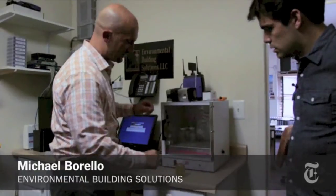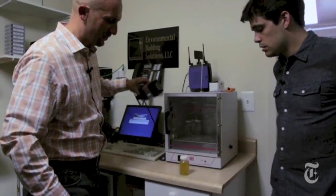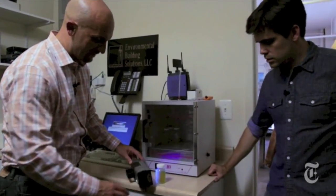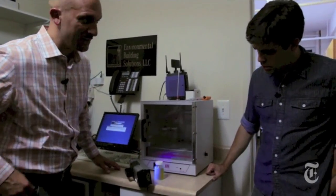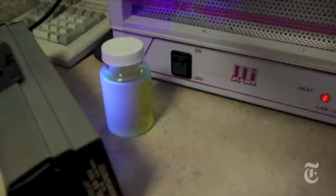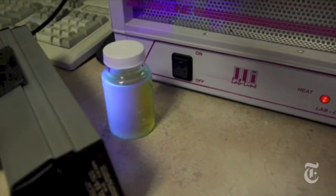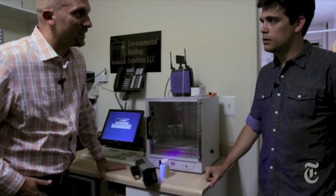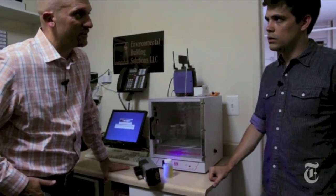So the fact that the sample is yellow means it's positive for coliform. Uh-huh. And once it's positive for coliform, we put the UV light on it. And if it fluoresces, it's positive for E. coli. So what does that mean, that it's positive for bacteria and E. coli? It means, at least from where the sample was collected, it's not fit for human consumption.